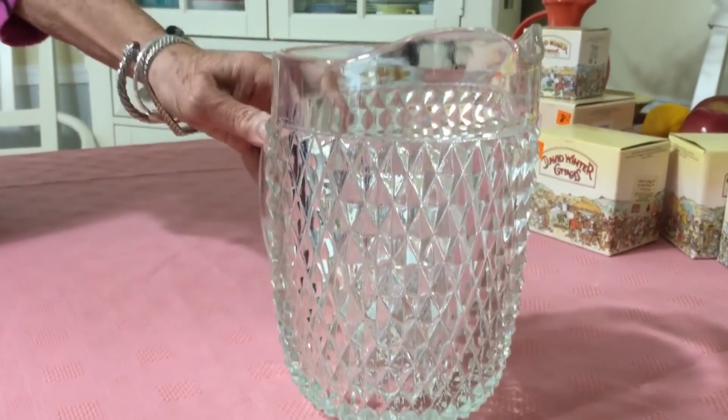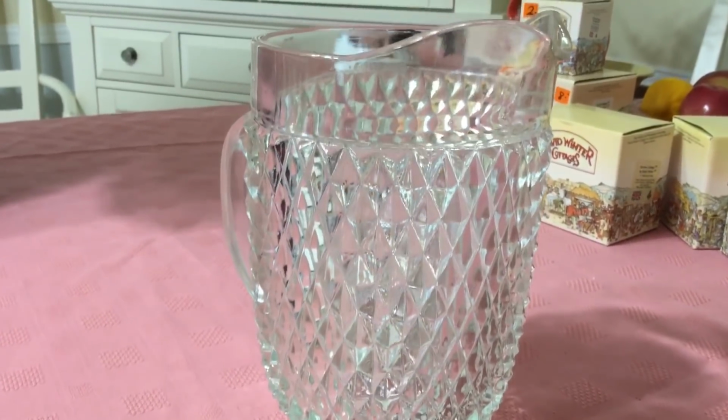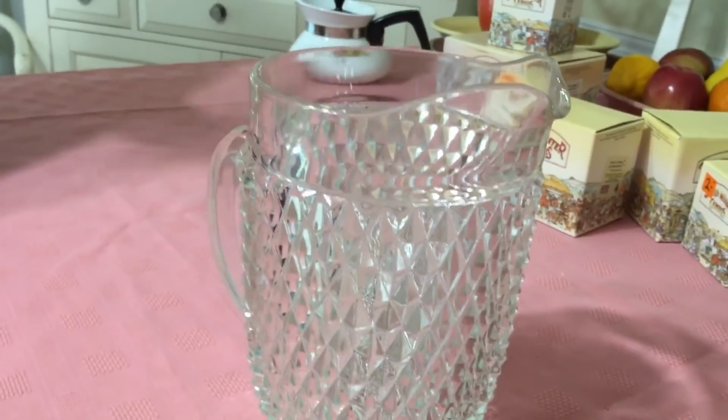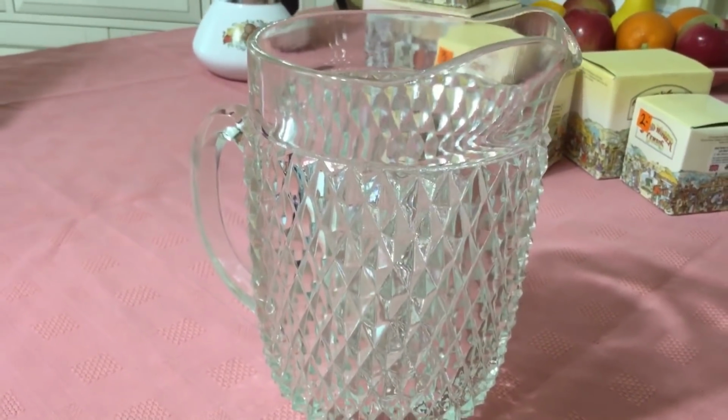It's a Diamond Point pattern made by Indiana Glass Company. They produced these between 1965 and 1990. It's a 65-ounce pitcher. Paid $2 for it. I think I'll ask $18.